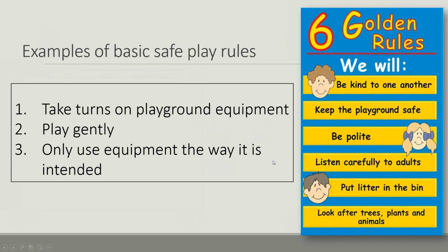Because I personally would not have thought of "put litter in the bin" or "look after trees, plants, and animals." But are those wonderful rules? Absolutely. And it would be great if your children thought to do that. I really like that. And again, it wasn't something that I instinctually thought to include in my playground safety rules. But I thought that it was a very good example of thinking outside of the box, if you will. And it would be important, especially if that's something that you had children focused on at home, or if you were talking about your green footprint in the environment, that would be a good way to include that in your rules.